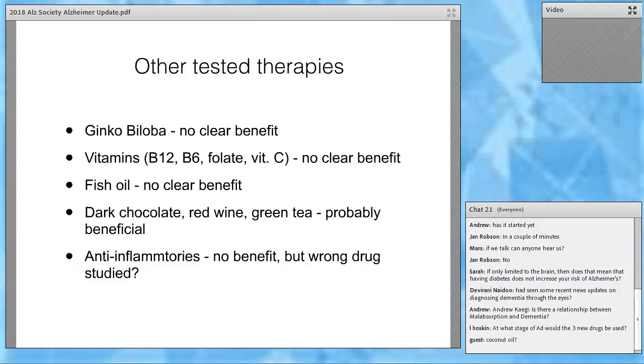The same is the case for fish oil, dark chocolate, green tea, red wine. Alcohol, as you may know, has been disputed recently as not being good for anything. But these are probably not detrimental, but there's also no very clear correlation, at least in established symptoms, with taking these and doing better.